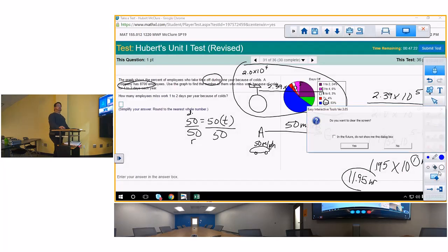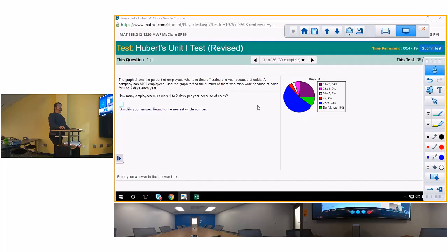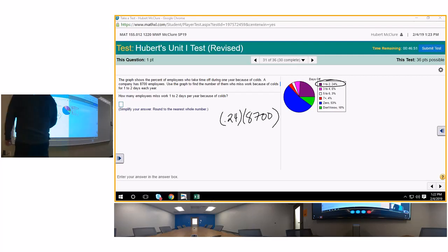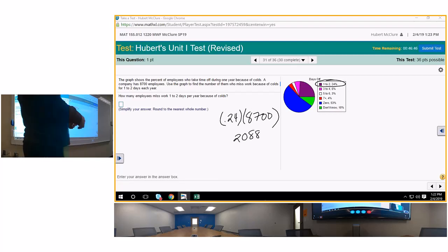Another one like that? No, this is easy. Okay, how many employees miss 1 to 2 days of work? What's 1 to 2 days? How many percent? So that's 0.24 times what? 8,700. So take your calculator and do 0.24 times 8,700, and give me that answer. 2088 should be your answer.